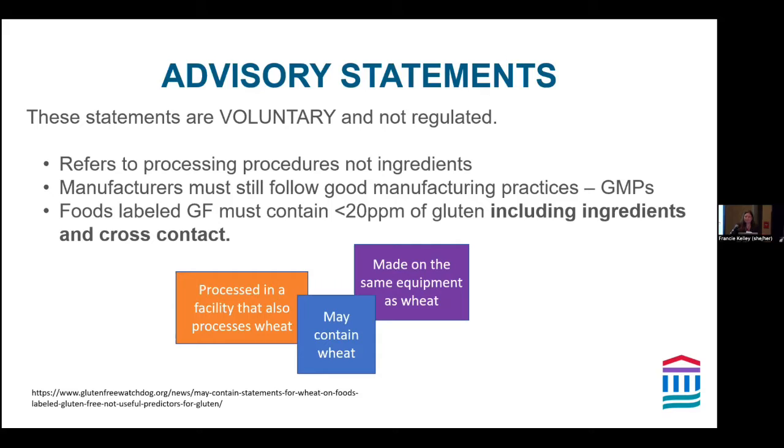But manufacturers still have to follow good manufacturing practices. They still have to clean in between and things like that. So if a food is labeled gluten-free, and it has a statement like this, it still has to follow that below 20 parts per million of gluten, including ingredients and cross-contact. So this can be very conflicting, right? You see gluten-free, and then you see something like may contain wheat, but they do have to follow that less than 20 parts per million. So that would be a safe product to eat.